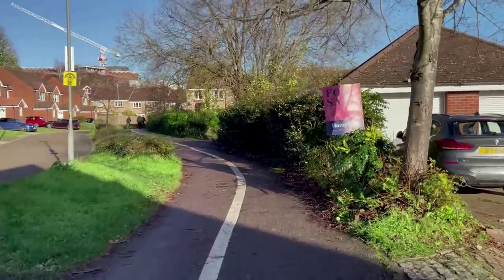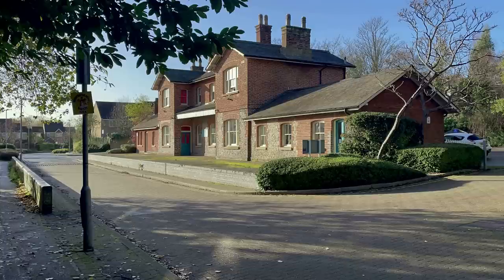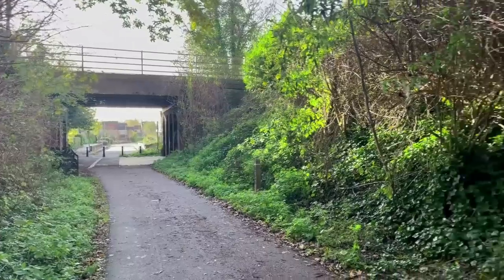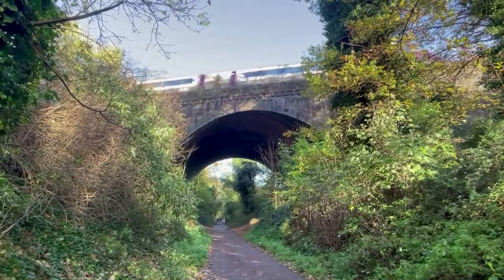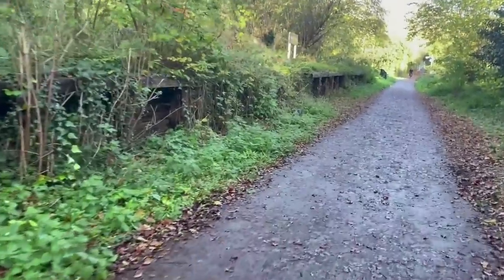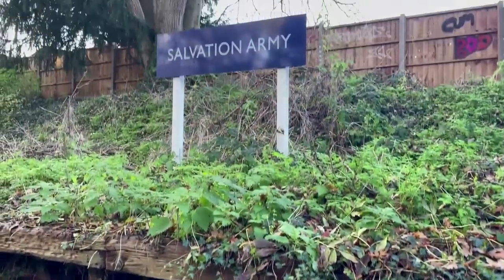After this, the cycleway comes into a residential area, and the first closed station we encounter is St Albans London Road. This is still in near original condition and now used by a nursery. The route continues, passing underneath the Midland Main Line in the process. A little distance beyond, many of the pedestrians will notice an old platform. This belonged to Salvation Army Halt.